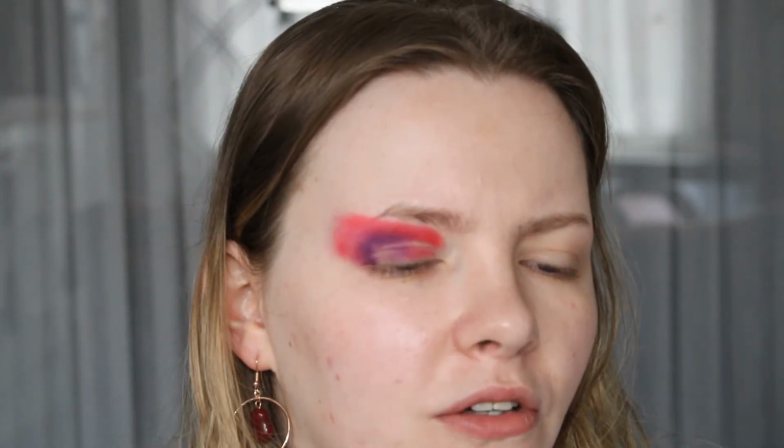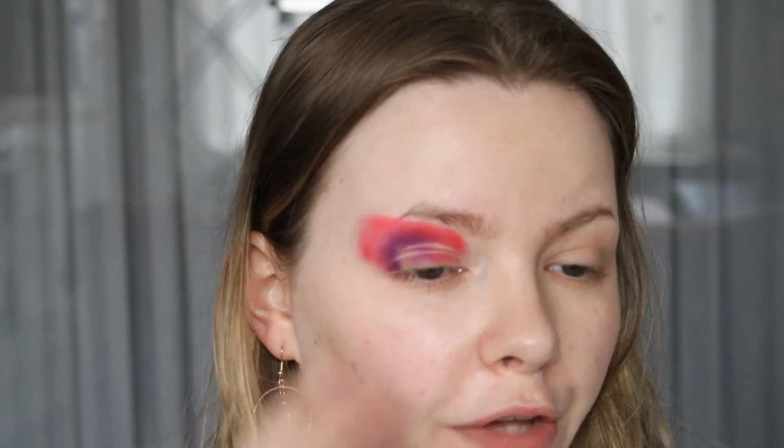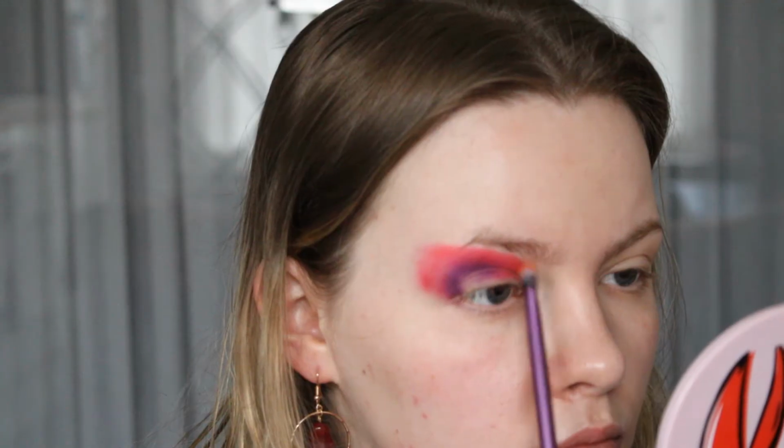Okay, yeah, that shade looks very, very similar to the ones I used before it, and this is all just looking very similar now. I'm going to go in with the shade Wallflower. Hopefully this one should look very different. We'll see.